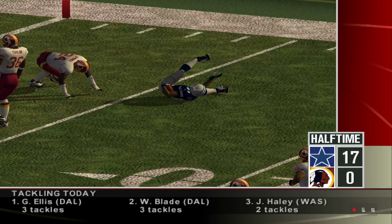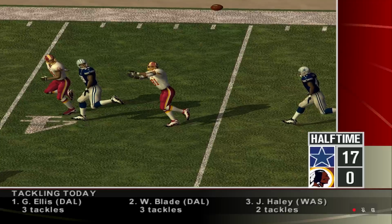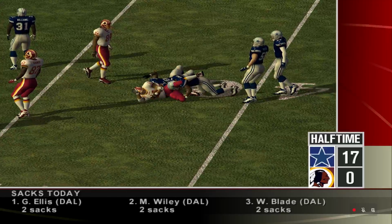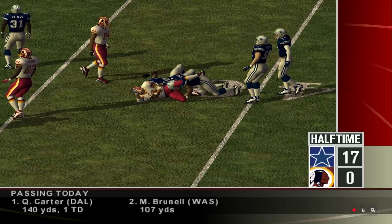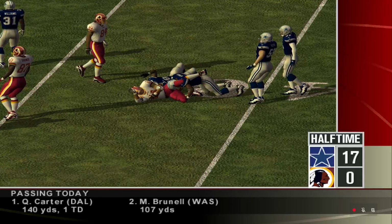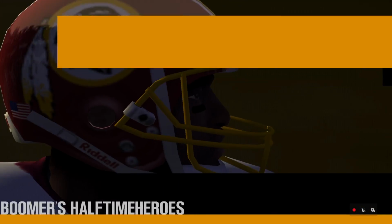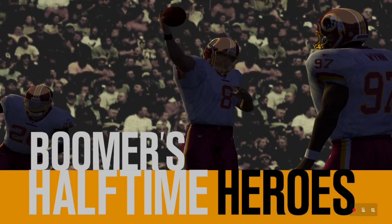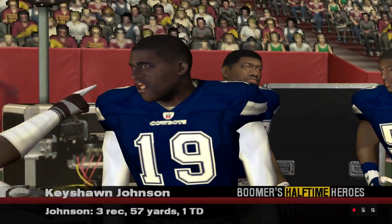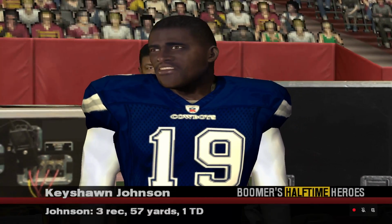Yard play that set up a Cowboy touchdown. Wide receiver, and he'll do the rest. And that's where we'll leave this one. Skins are down at the half, 17 to nothing. Today's halftime hero has turned in an incredible performance thus far. Keyshawn Johnson has played like a man.